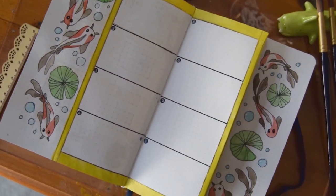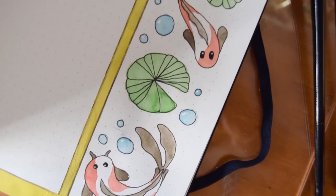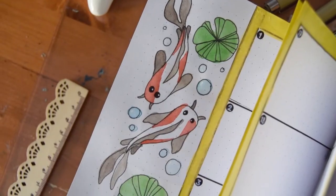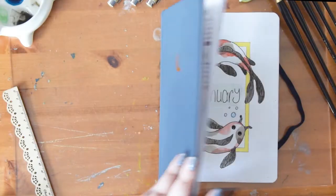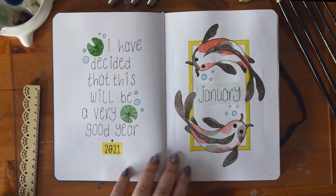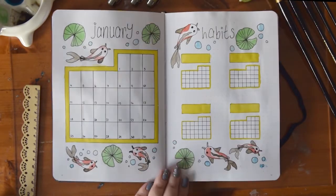And here you can see how my weekly spreads look as a whole, all done with the yellow accents and the watercolour all dry. They're really pretty. I'm so pleased with how this came out. But anyway, here's the final flip through, so please let me know what you think of this theme and this setup. I would love to hear what you think.